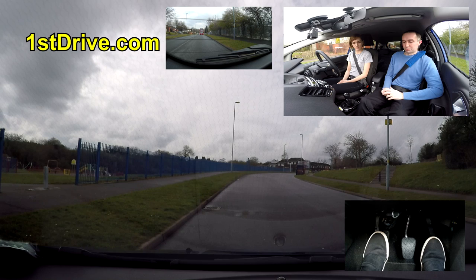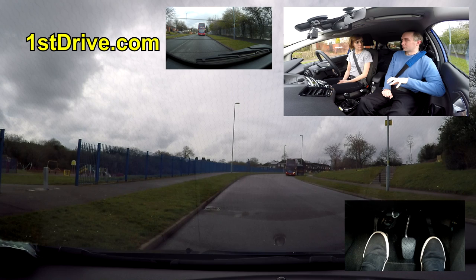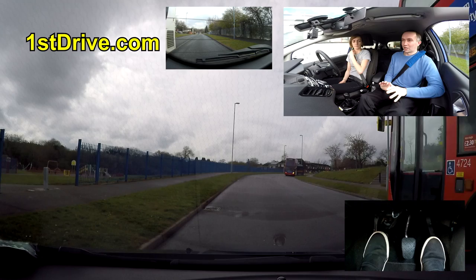All it was is when you were looking around, your foot started to move up a little bit, so you've got to make sure your foot stays dead still. It's hard at first because you've got to get used to different pedals and the way they feel in a different car. But that's no big problem for now. Let's give that another go.